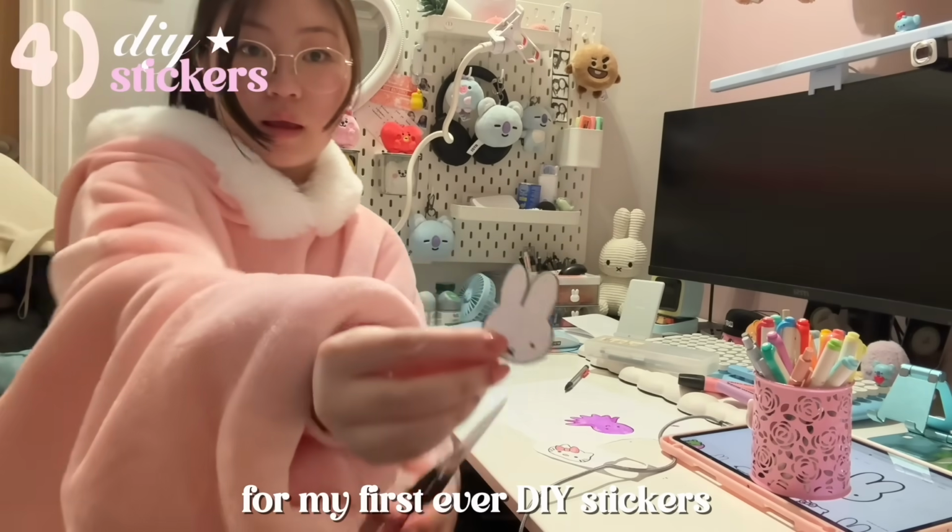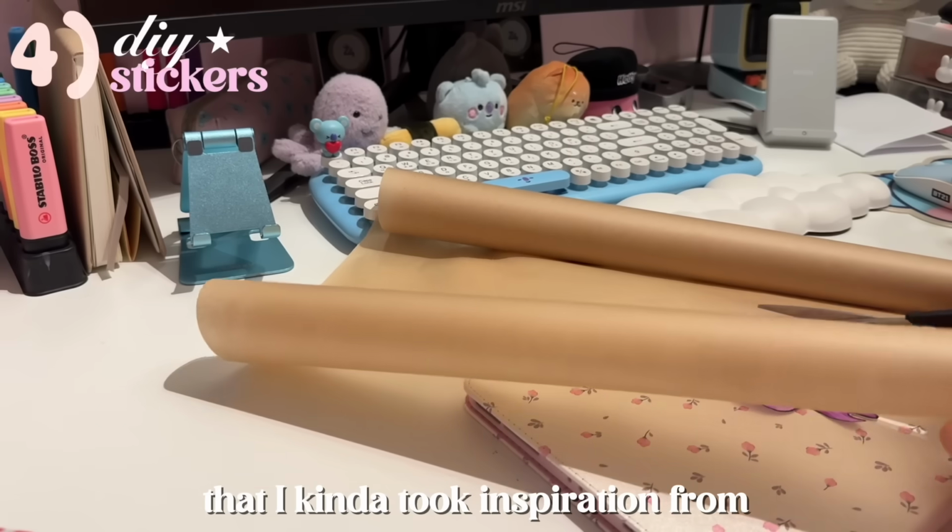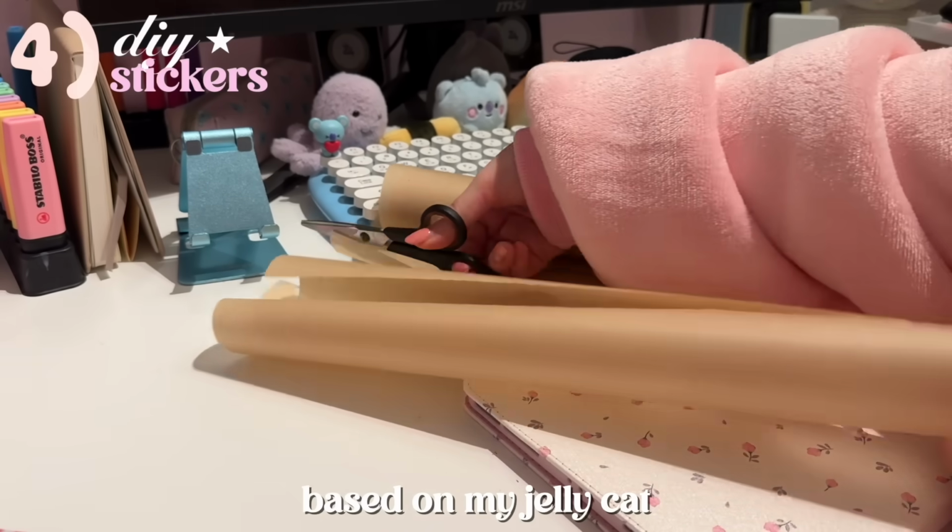For my first ever DIY stickers, I ended up making Miffy and then Hello Kitty, as well as this random octopus that I kind of took inspiration from based on my Jellycat.